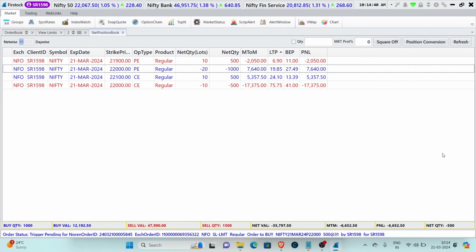So once the trend is clear, once the open interest starts to build up over time, we'll get a much better idea where the markets can end. So once we get that, we will slowly start to build up some positions.